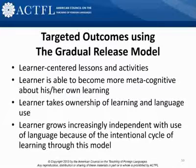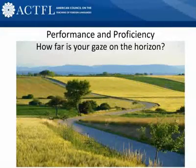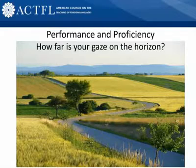So that's some of the things. This is a little preview of some of the things we're going to talk about more in the webinars. Thank you, Alicia Dawn. That's a wonderful example of what we need to be thinking about to help move our students forward. We can't do all the work for them.